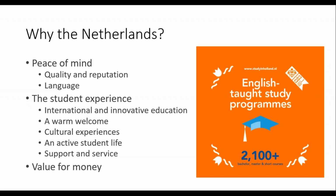And that's supported also through all kinds of student networks. So there's international student networks, there's European student networks that organize activities specifically for international students. Now, in terms of the support and the service, all of that is there, as you would expect from any other university around the world, and all of that is available in English. So when I'm talking about support, you can think about financial support, housing support, helping you get a visa. If you run into issues at university, there is support available, psychological support, educational support.